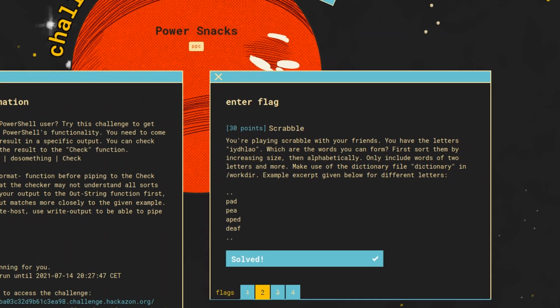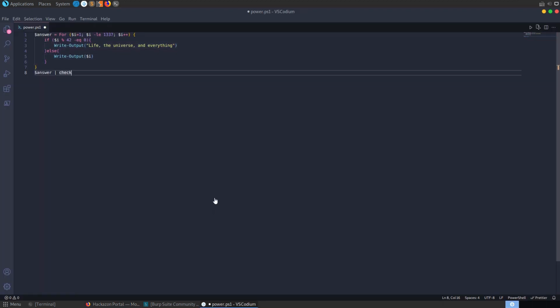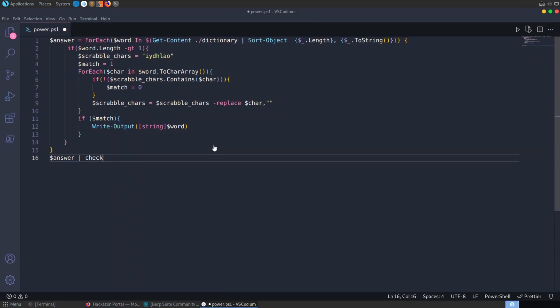So let's have a look at the script that I have to solve this. So go back over to PowerShell. Let me zoom in on this a bit as well. So we have our script here, and this time we're just looping through, so we get the contents of the dictionary. We're going to sort them by length and then alphabetically as well. And for each word then in the dictionary, we're going to make sure it's at least 2 characters, and if it is, we're going to basically loop through the characters in the word and make sure that we have enough characters here to create the word.